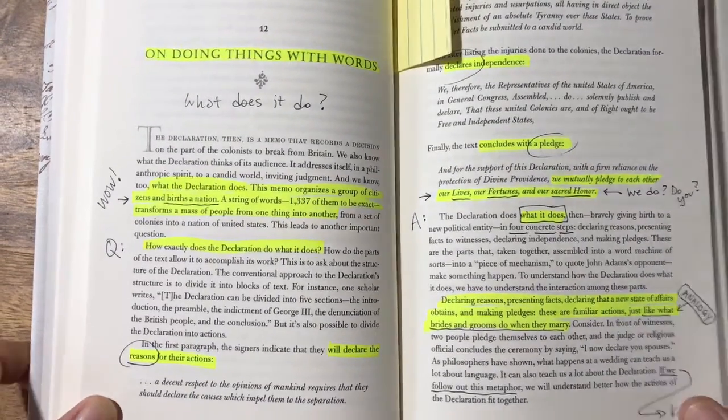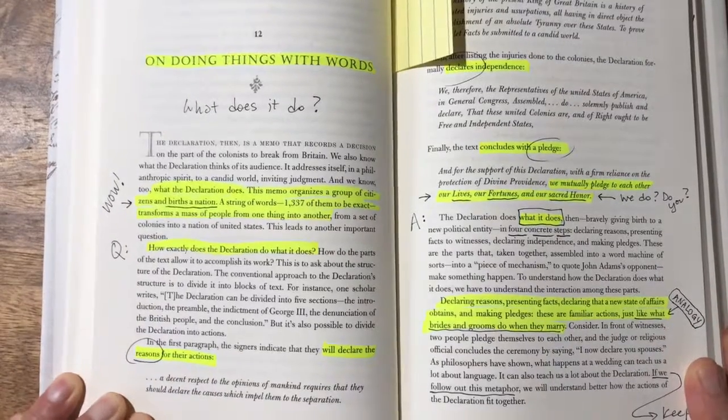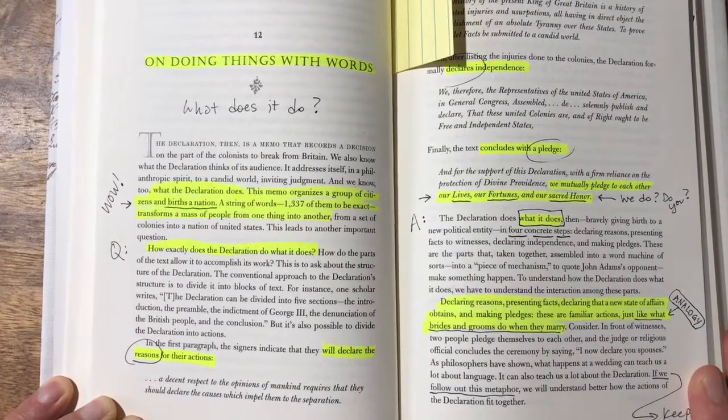So this is called a read-along. We're reading from chapter 12 on doing things with words. What does it do is the first question that I ask myself. If the chapter is called Doing Things with Words, I'm like, well, what does it do, the Declaration? The Declaration, then, is a memo that records a decision on the part of the colonists to break from Britain.